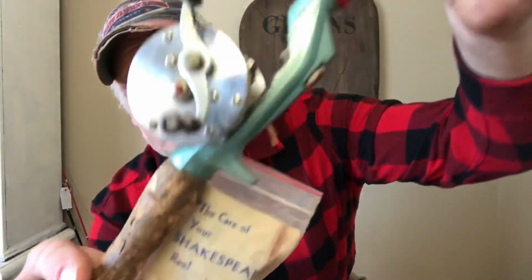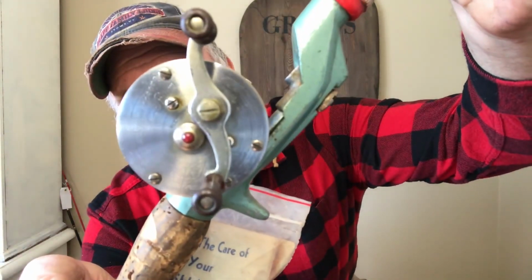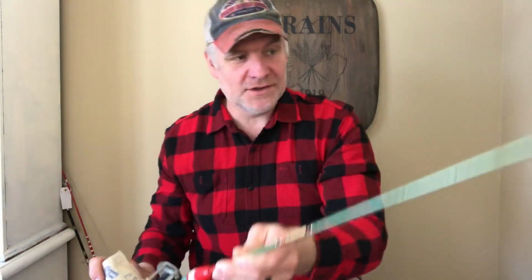I tried to find even much information on this. I'm assuming the 1958 is just the model of the reel. It probably was released in 1958, so it probably has maybe a 10-year span, so it could be in the 60s. It is absolutely a beautiful rod and reel. It even comes with a little booklet that they left on the reel.